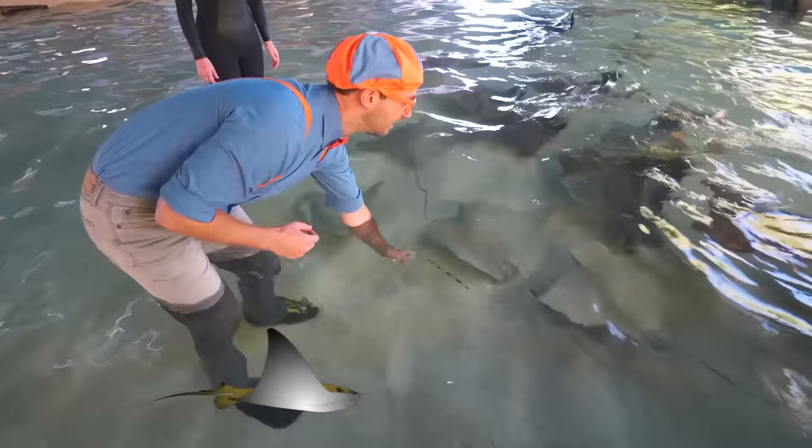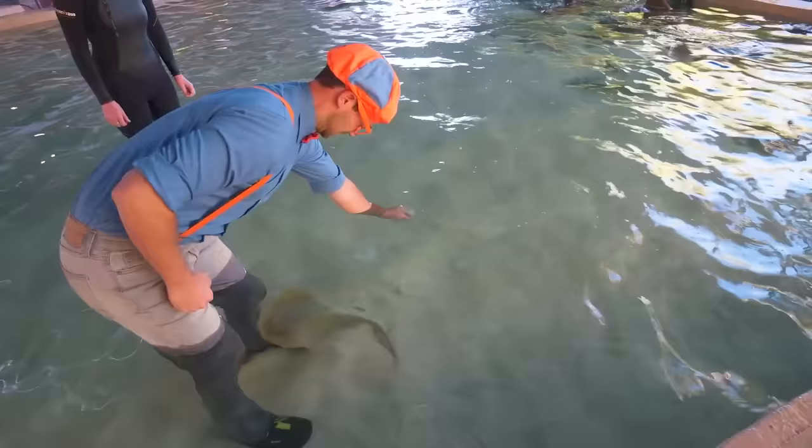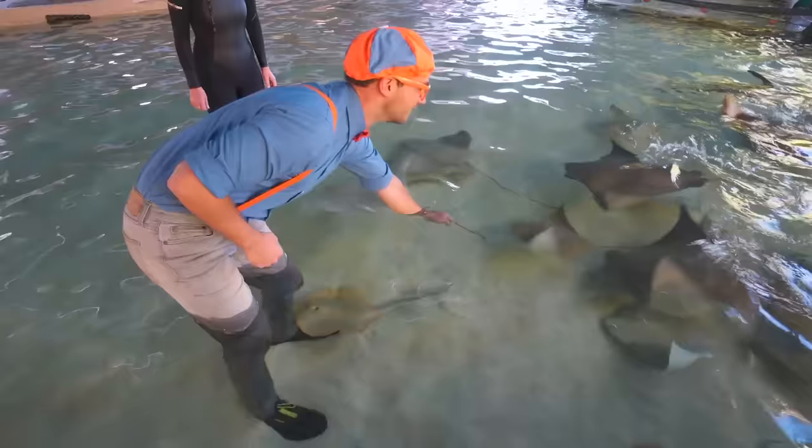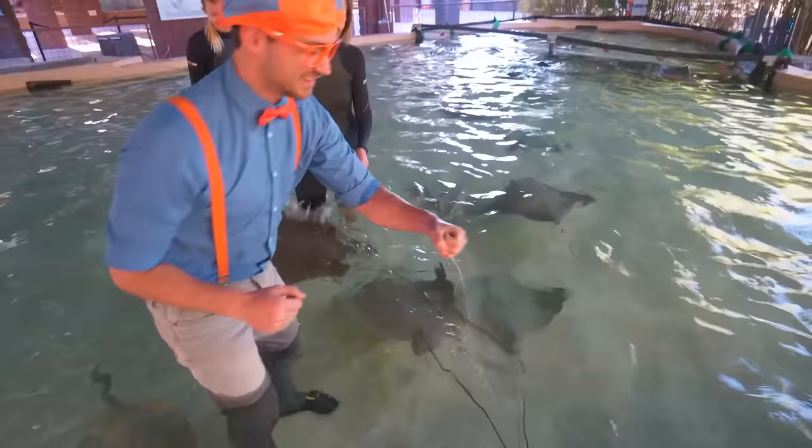Whoa. Look at that one. So you've got a blue spotted ribbon tail sitting on your feet. Okay. Do I go deeper in the water? Let's see what we can do. Oh, there you go. Come on, guys. Oh, I did it. Look, it's gone. It sucked it right out of my hand.